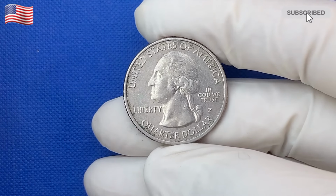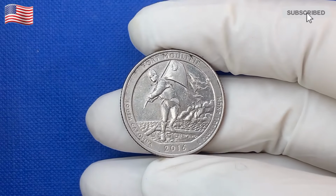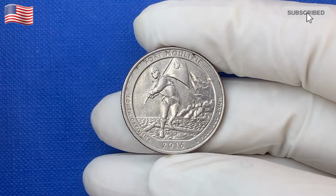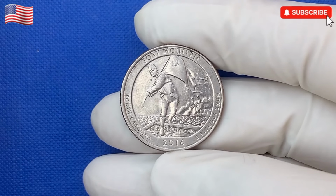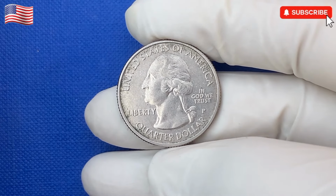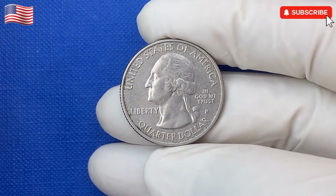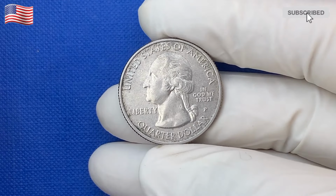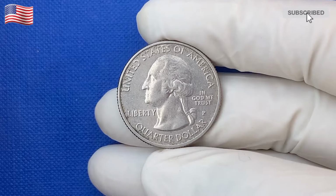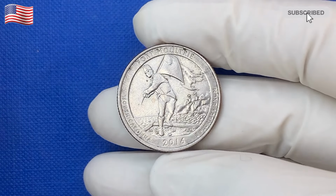The Washington quarter dollar, a symbol of American history, has been in circulation for decades. Since its debut in 1932 to honor the first president of the United States, George Washington, this coin has remained a staple in American currency. But why are we talking about a 2016 version of this coin? That's because, even though it's from a modern era, the 2016 Washington quarter holds some surprising qualities that make it extremely rare and highly sought after by collectors.